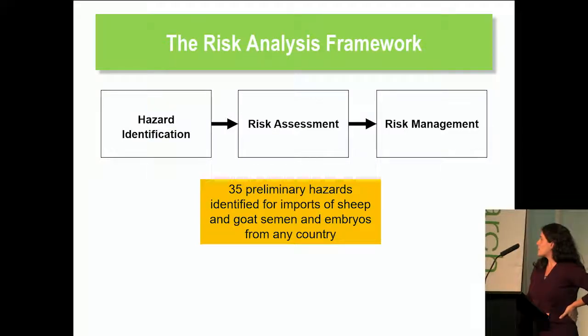When that was done, there were 35 preliminary hazards identified for the imports of sheep and goat semen and embryos. And that's from any country in the world. So that's a pretty steep number. If we were trying to control for 35 organisms still, that would be very expensive when it comes to testing and the quarantine and all the different measures that would be required.